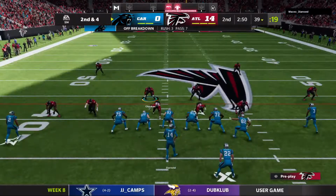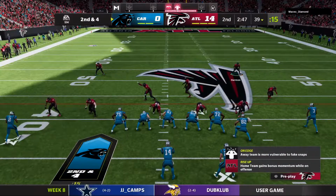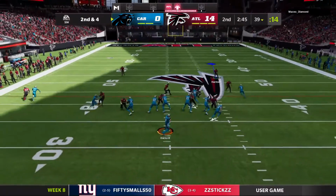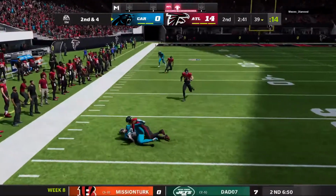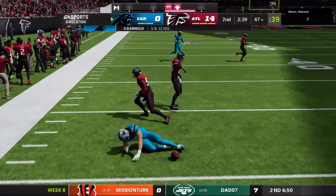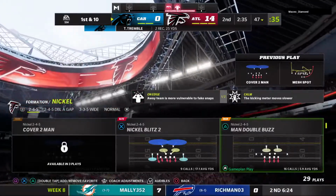Second and 4. Here's Darnold. Open man left side. It's the tight end Trimble. Second catch for him today, and it'll wind up a first down.